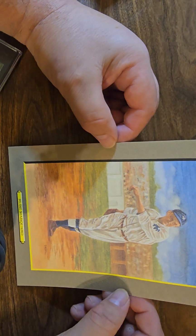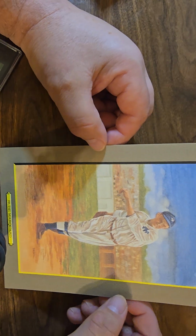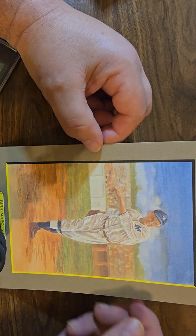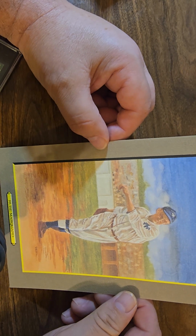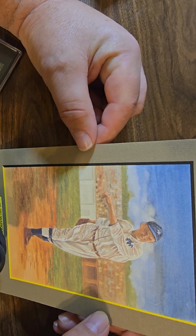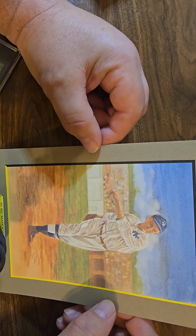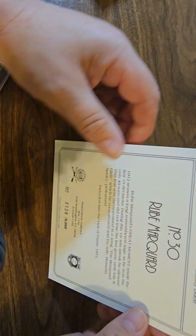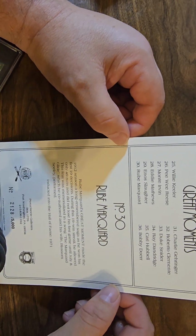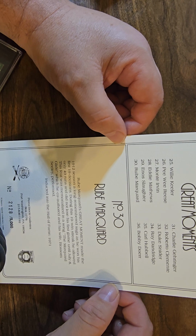This is one of the classic names in baseball, in my opinion. Rube Marquard. That's how I pronounce it. Rube Marquard. And again, just a really cool picture. I love the socks, the blue and white socks. Fantastic image here. Rube looks rather old in the face there. But just a pretty cool picture. This is number 2128 of 5,000. And he was inducted in the Hall of Fame in 1971.